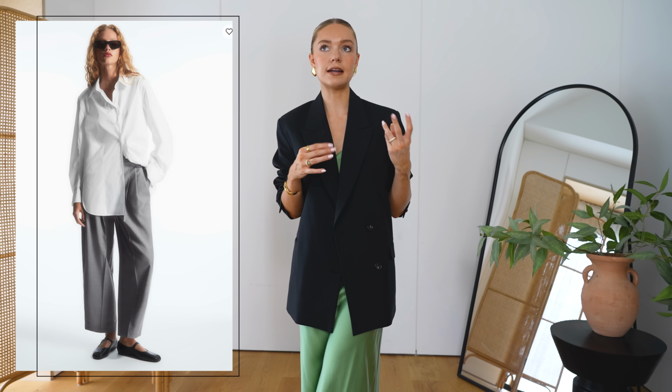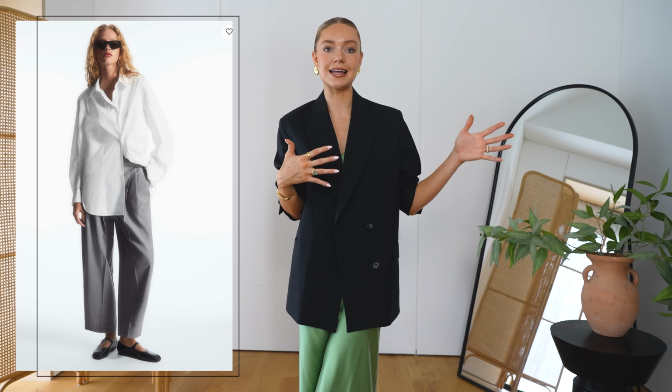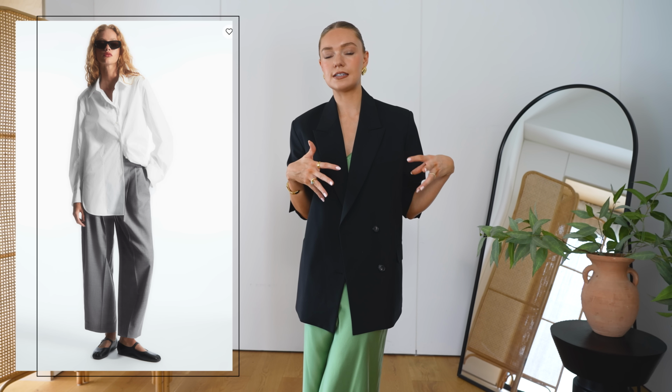So as I've mentioned, Cos is a really nice workwear brand. I personally love that style and silhouette, not just for workwear. But the next is these barrel trousers. If you are looking for something that's kind of summery, but also can transcend the seasons, then I think this is a really great pair.